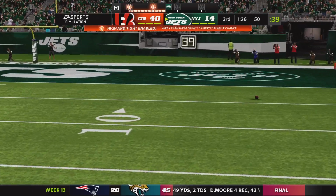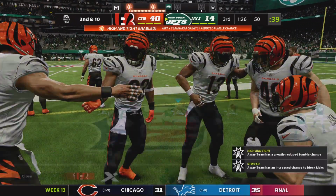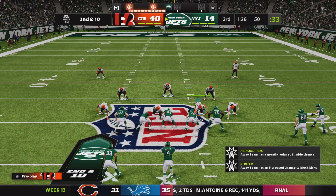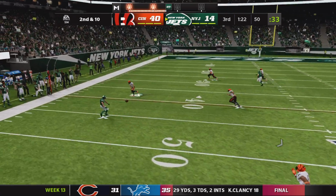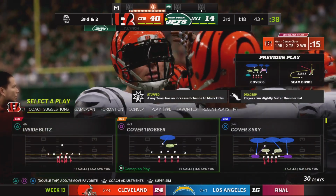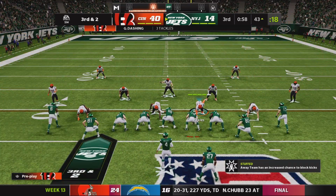Looking for more there on 1st down, but this throw downfield incomplete. And those two just haven't been in sync thus far. They've done a nice job against him, but still, with his talent, you would expect them to have more completions to him in this game. Now a throw here to his running back, and he'll get it down here to the 43. That'll leave him with a 3rd and 2 coming up. They got 8 yards there.